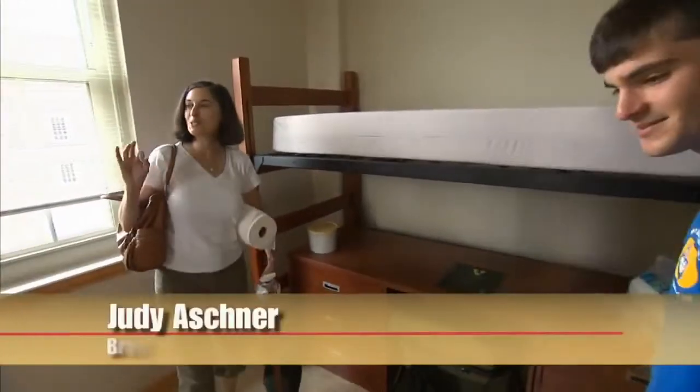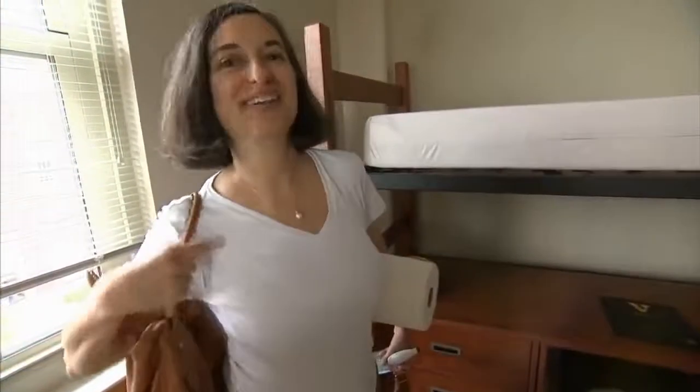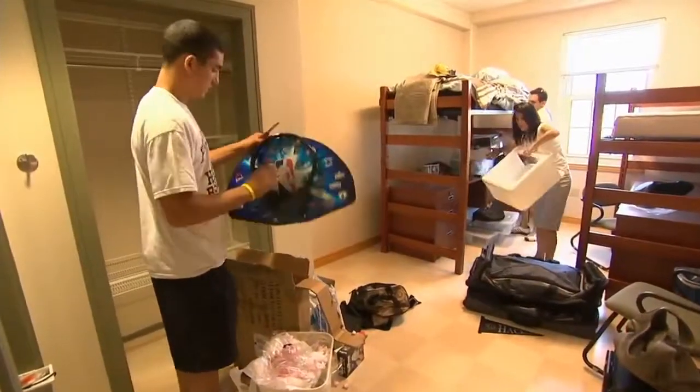Compared to the dorm room that his two older brothers moved into, let me tell you, this is the Taj Mahal. Really nice. I like mine a lot. There's just enough room, and I think the furniture is really nice. We have really high ceilings, enough closet space, so can't really ask for more.